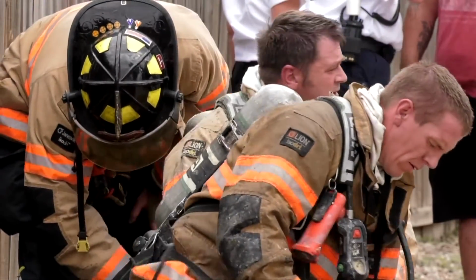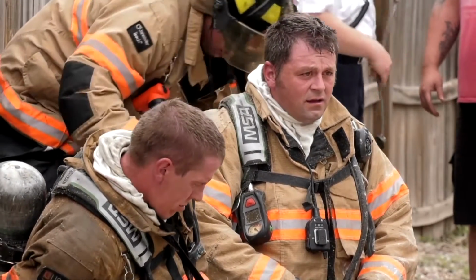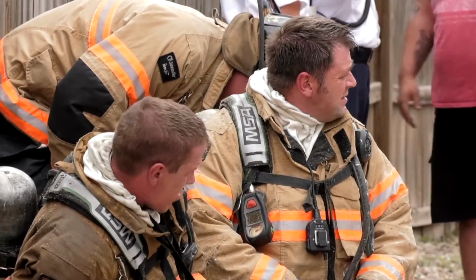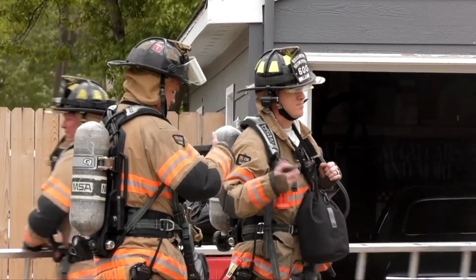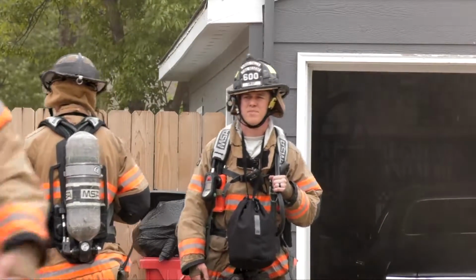We actually have one truck, the ISU 9, that is specialized for rehab. So what we do is we kind of have a general rule. The chief commander of that scene is keeping an eye on his folks, not letting them work too hard, but we always rotate people in and out.